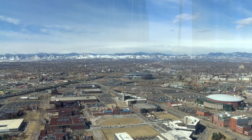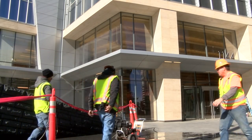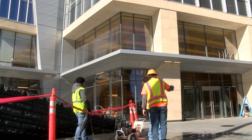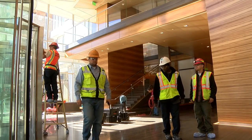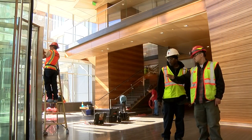I grew up here in Denver, and to be a part of this project is sort of a once-in-a-lifetime opportunity. So the whole time has been filled with excitement. Everyone across the board on our team is exceptional. We have had over 1,000 people touch this project, and it's world-class.